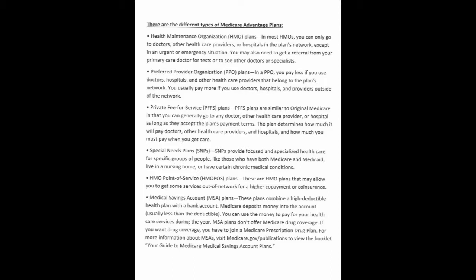Preferred Provider Organization, PPO: you pay less if you use in-network providers. However, you can go outside the plan's network and you'll pay a little more. A PFFS, Private Fee for Service: these plans are not always available in all counties, but it's a lot like Original Medicare. You can basically go see any doctor or healthcare provider as long as they accept the plan's terms and payments.